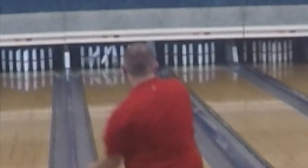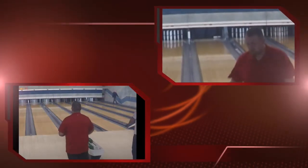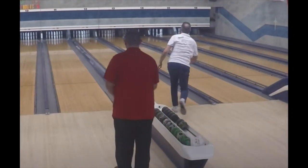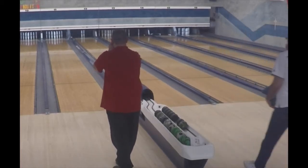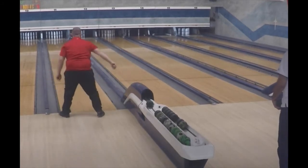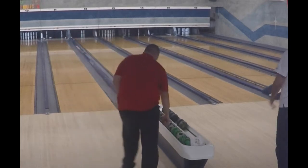Here's another look at the strike. Really high flush 1-3 pocket hit by Jim Ayotte. Really smashes the pocket, and the 8-pin is the last one to go. That's a strike in the 7th. That gives him 78 plus the strike fill. Nice 1-3 pocket hit. Leads at 5-9. And that was a good pocket hit by Jim Ayotte.